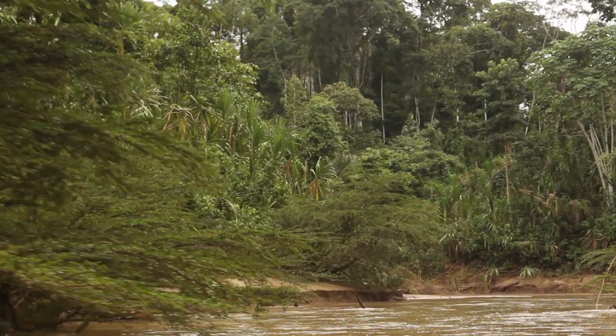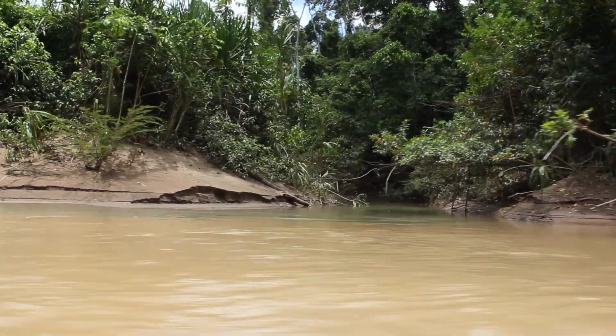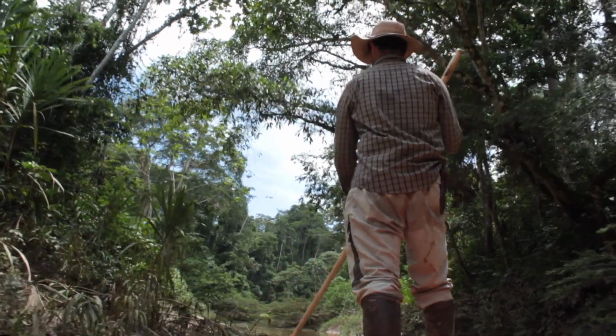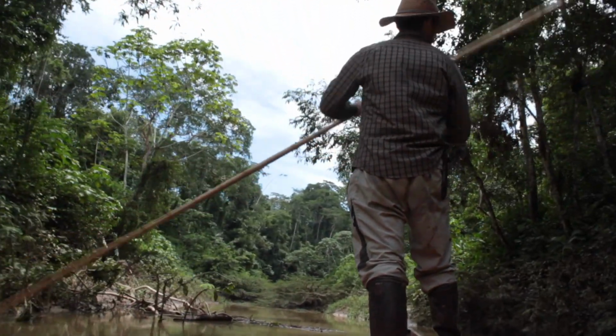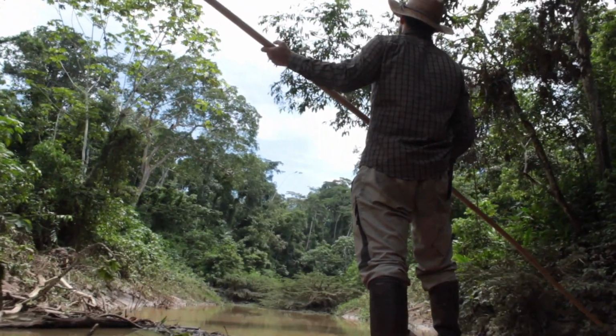Working in the Amazon is not easy. Most unexplored places are far away and are difficult to access. To study these areas, it is most convenient to organize expeditions that last several weeks, so that you have enough time to get there and to perform your research.